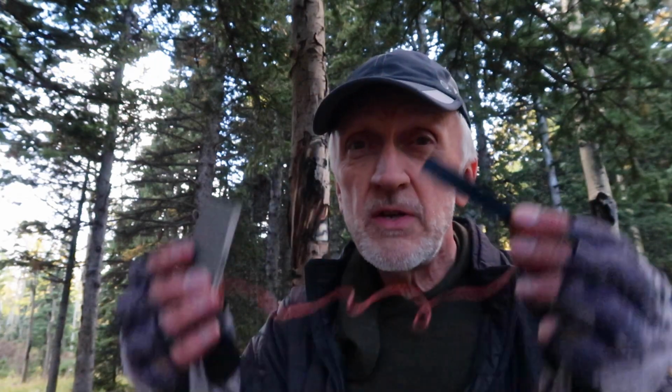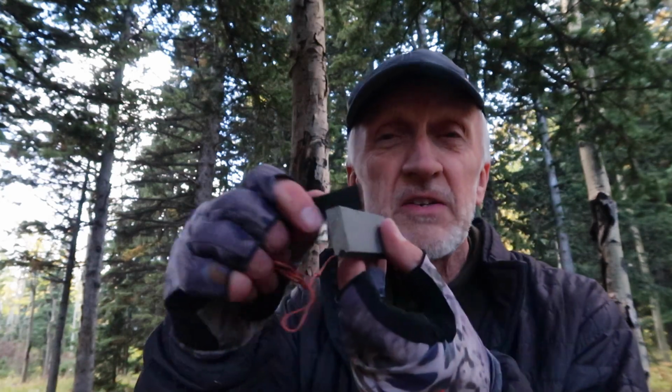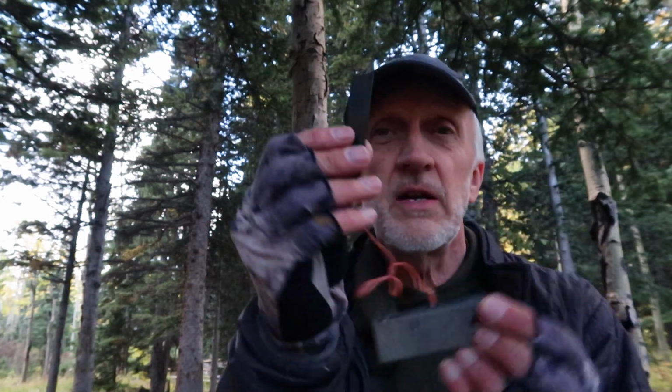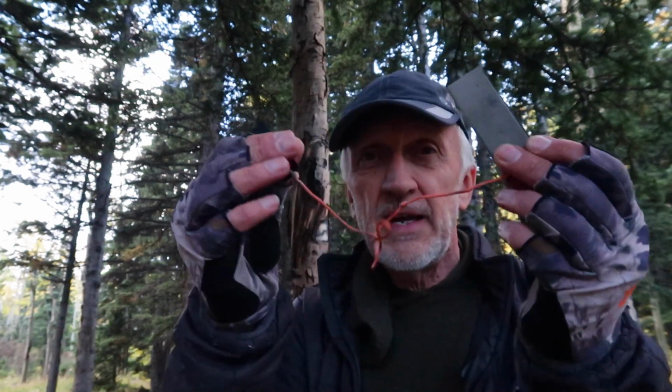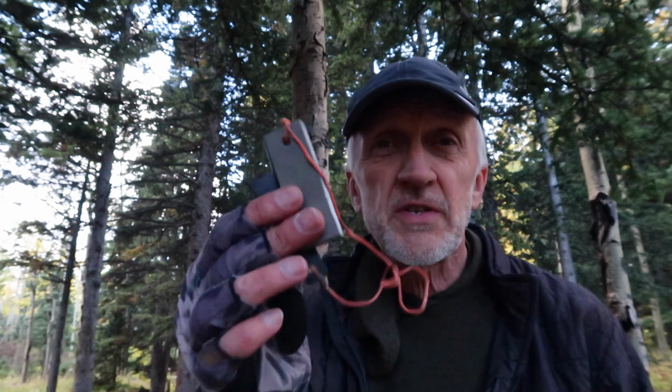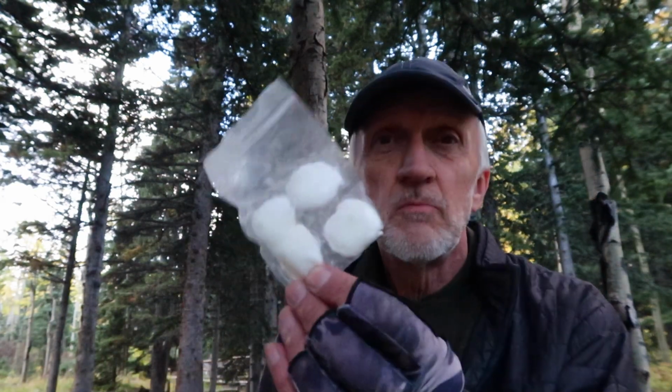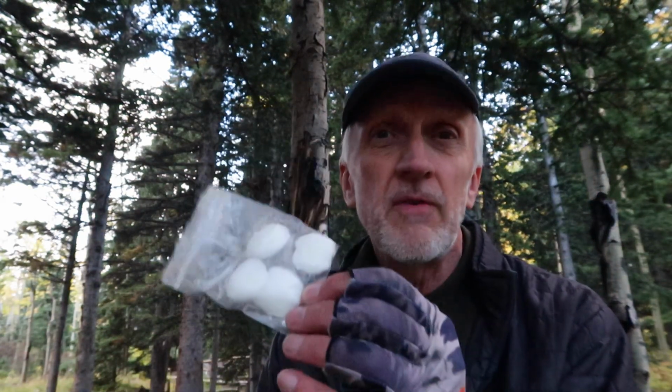So that's another option. If you're a little more crafty, you can bring a flint and steel. This is a little magnesium strip right here. And here's a little steel rod, or a little flint rod, and here's my little steel. And I think I've used this in some other videos that I've shown before. Go check it out. Also in your kit, you might want to bring some petroleum cotton balls. And I have a video on that.